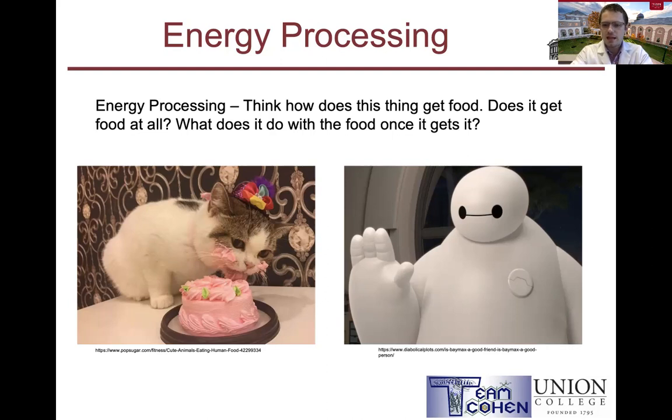She's clearly eating cake. So we know that her body is most likely converting or using this cake, converting it to some sort of energy that her body can use to make her paws move, her tongue to lick up this cake.